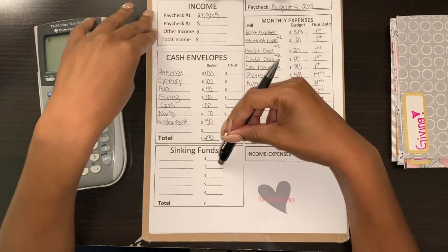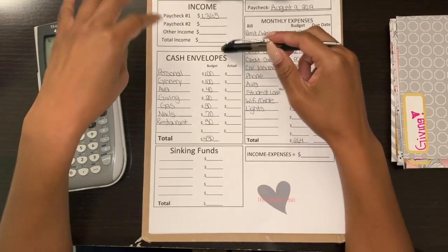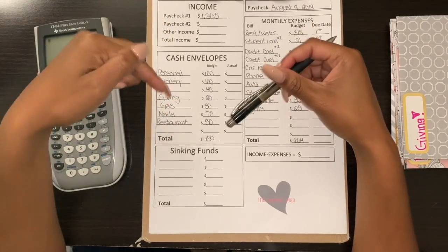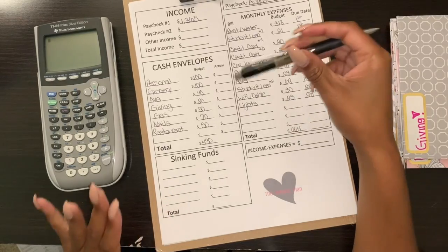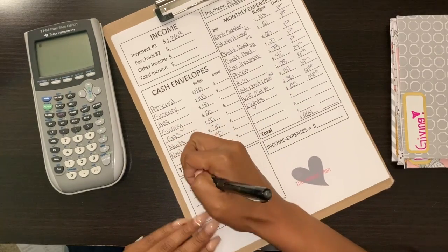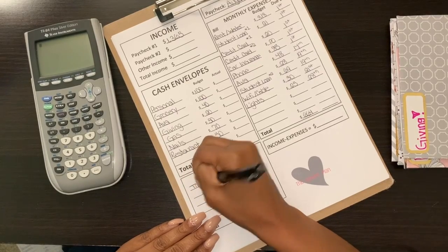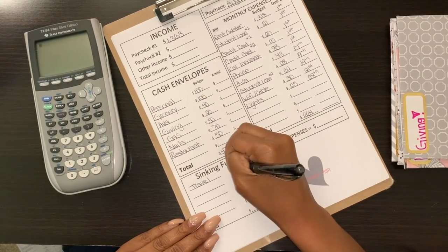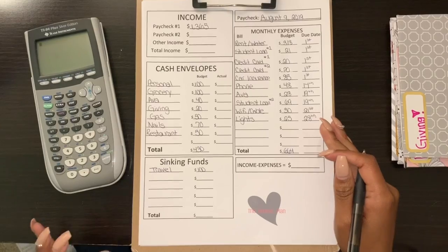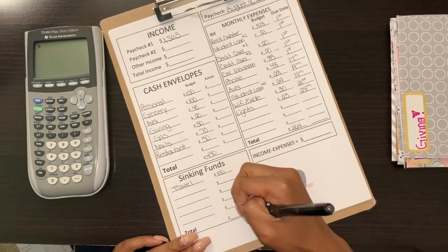So we're gonna treat this sinking fund a little different than our cash envelopes. Instead of carrying it around and spending it throughout the week, you're actually going to keep contributing to this sinking fund every week and just let it grow until you reach your goal. So for me, I'm going to contribute $100 out of my paycheck for travel. Since it's coming up so soon, I have to contribute a larger number. So I'll be putting $100 aside each paycheck for my traveling sinking fund, and I'll show you guys what that looks like.